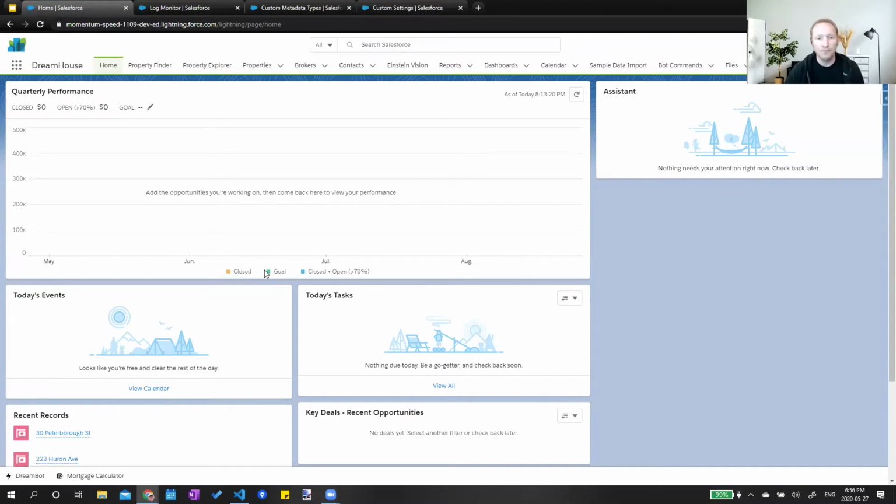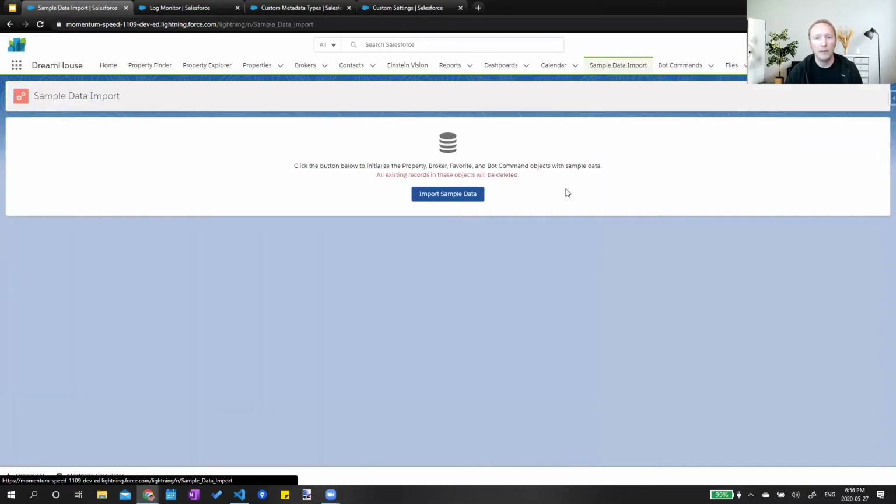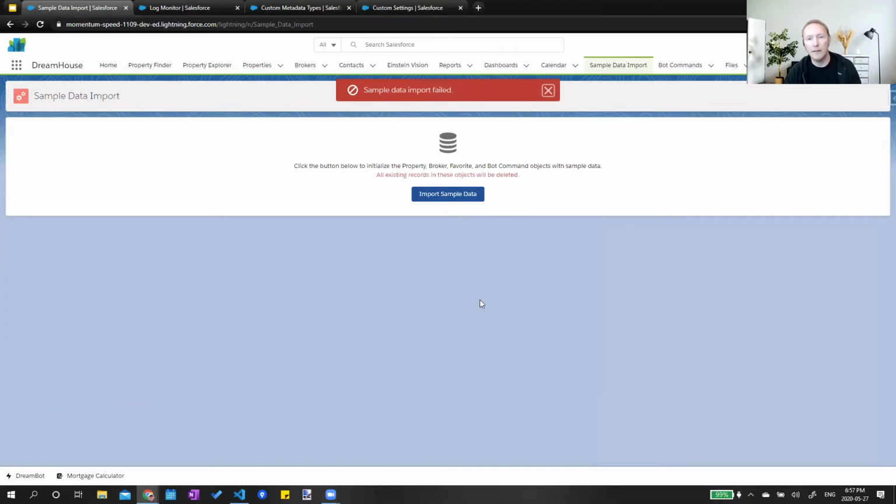All right. So I'm not sure if you guys have used Dreamhouse in the past, but as you load it up for the first time, you want to import the data sets first. So that's what I'm going to do here right now. I'll hit the import button, which should automatically load all the different bot commands and properties, etc., that are part of the application. But as you can see, hey, something went wrong here.